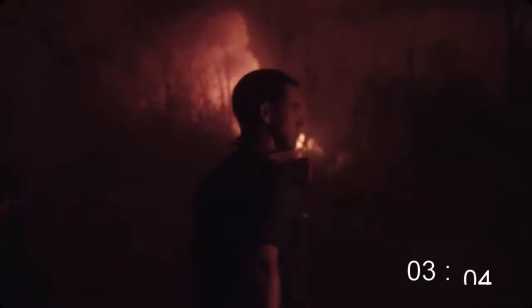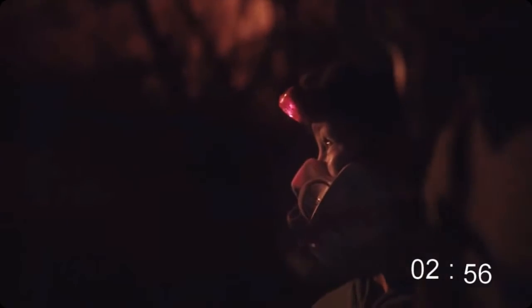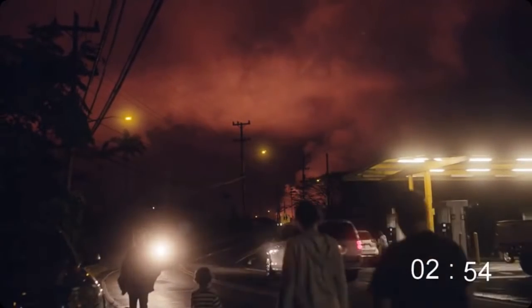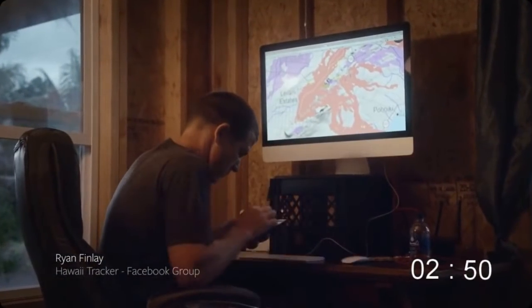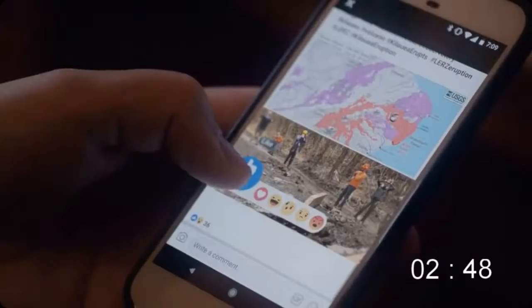In the first 3 weeks of the eruption here in Hawaii, crazy things would happen in the middle of the night. A new fissure would open up and it would threaten a new neighborhood. Thousands of people were evacuated from their homes. I started the Hawaii Tracker Facebook group to help people understand what's going on and get their questions answered.